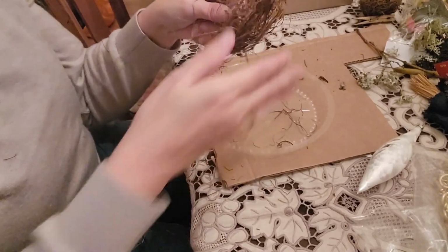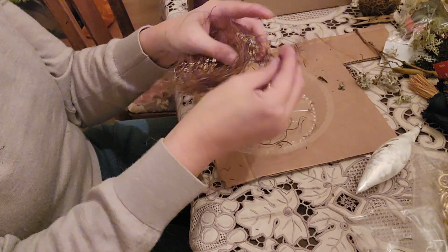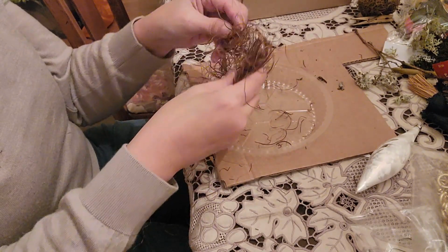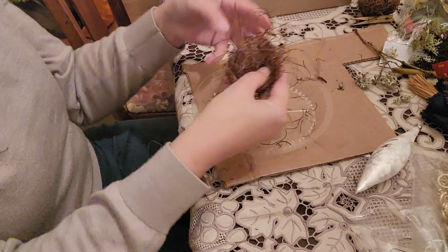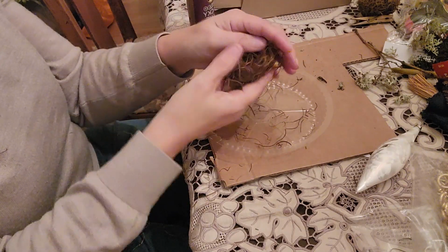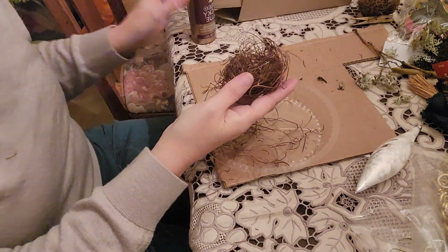I'm going to turn you around and put you over my hands like I've been doing the last few videos. Move aside last night's video materials, the Christmas ornament hangers, and we're going to make a little bird's nest. This is really nice and long, so this is going to work really well to just twirl around into a nest. I'm going to tighten it up as much as I can and then put some glue in the bottom. Oh yeah, look at that. That is really easy. Just make a ball of the grass and then tighten it up. And then I'm going to throw some glue.